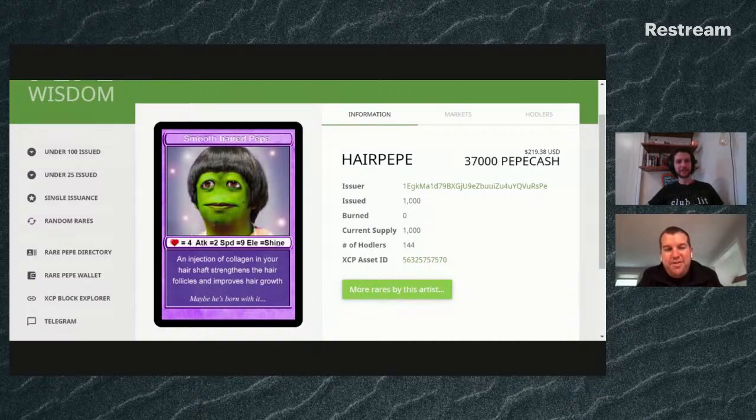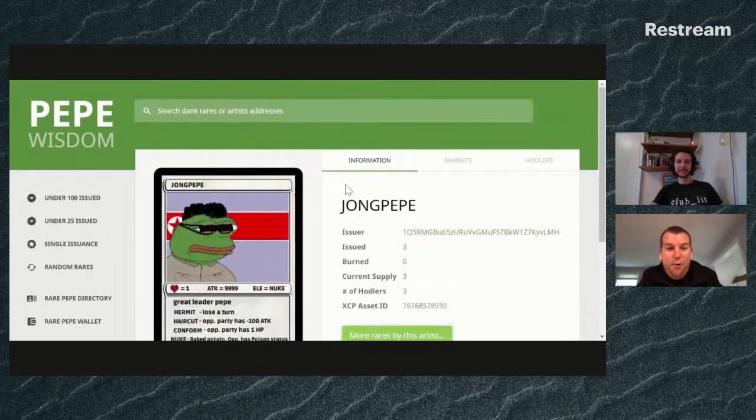Another thing to remember is back then these things weren't really worth very much, if anything. People would sell them for a couple dollars a piece. I remember I sold a Jong Pepe, which is Kim Jong Il as a Pepe, and there were three of them. I sold it on the DEX, the on-chain exchange within Counterparty, for like 50 XCP, which at the time was like $150. I was beside myself that I sold this token.